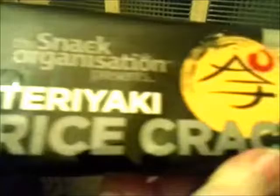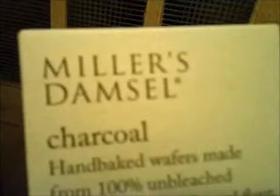I got these, look. They've got the Heston blue speckled eggs again. But these look nice, don't they? Early for Easter eggs, I know, but teriyaki rice crackers from Waitrose, they were a pound. Now, I haven't had these for a while. Oh, these are nice. Charcoal biscuits, they are nice.